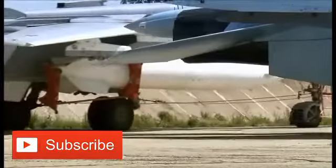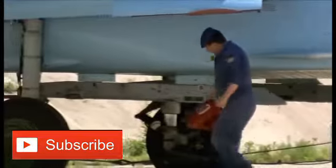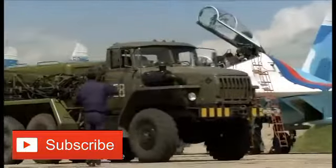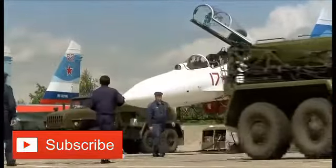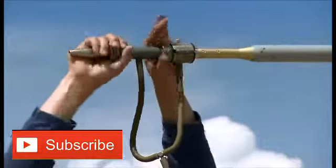Until the sortie begins, none of the engineers knows which crew will fly. Unlike pilots and navigators who may operate different types, technicians always remain loyal to just one machine.